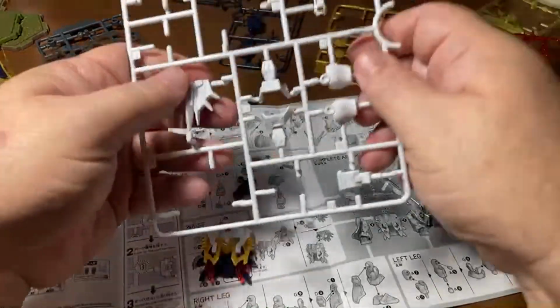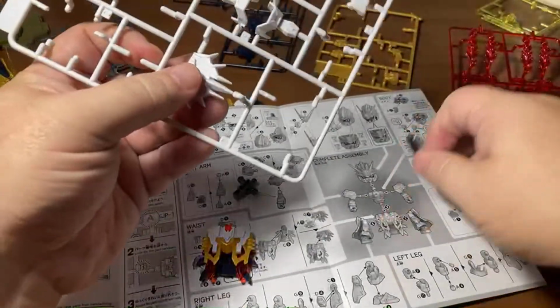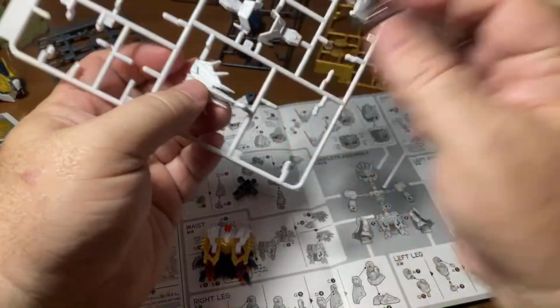G is white. Oh my gosh, really old stuff.